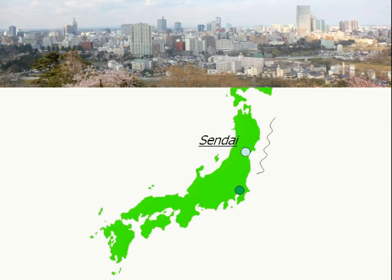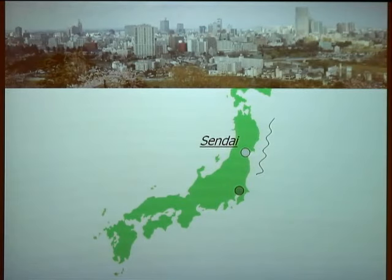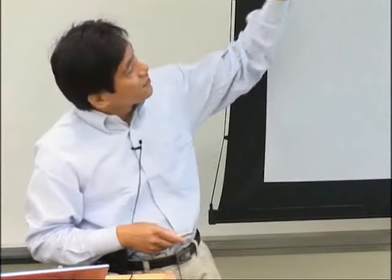Have you ever been to Sendai before? This is a picture of Sendai city, observed from the hill toward the downtown, looking from the west side to the east. You can see the downtown area, the business area, and you can see that after the earthquake, this scenery did not change at all. But behind the buildings, there must be the seashore.